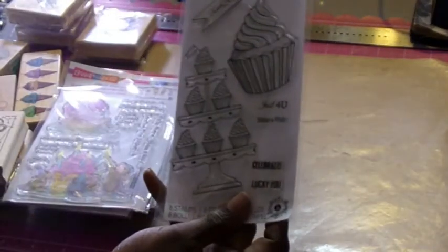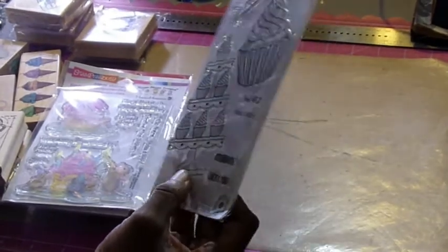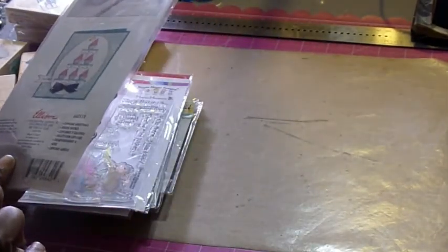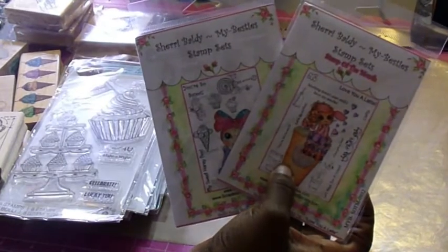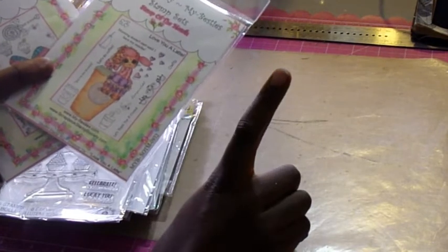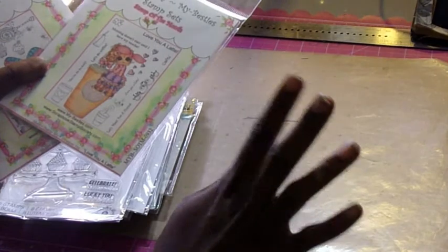I have these Sizzix stamps that I've never used, but I've had this one for years from Hobby Lobby. I'm talking years, y'all. So I'm going to go ahead and use that one. And then I have a few from Sherry Baldy. I love these My Bestie stamps, y'all. These are my favorites. These and the Gorgeous Girls and the Greeting Farm stamps. These are my all-time favorite stamps, y'all.